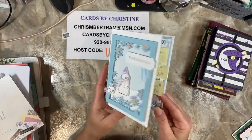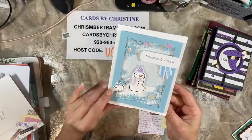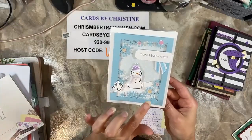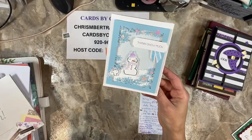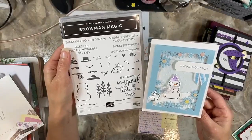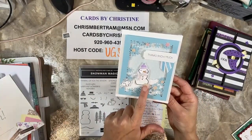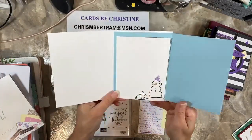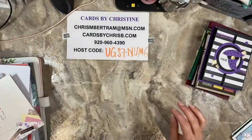So this is another one, you guys, I love it, to use some extra of the paper. We even got a little bunny tail, he's got a bunny tail that wants to keep coming off. But Thanks So Much is from a set called Snowman Magic, and it looks like this. If you don't have it quite yet, there are other snowmen in our lives, I'm sure. The snowman is stamped and the bunny is stamped. The sentiment is stamped, and this is another one where it opens like that. And so that's our second card for the escape.